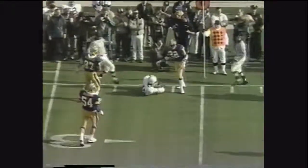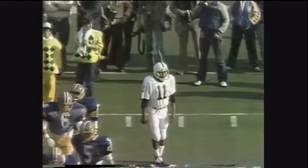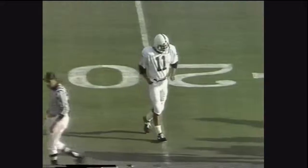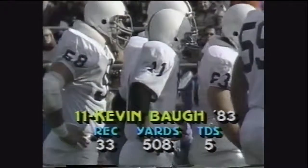Strang will throw over to the sideline. Kevin Bowe got it at the 27-yard line. The gain is good for 12. And a Penn State first down. Troy Hill, the cornerback, made the stop on Kevin Bowe. Bowe is Penn State's leading receiver. That is his 34th catch of the year. Beautifully executed play. A little fake, off tackle play to the short side. Bowe did a 12-yard out, came back to the ball, first down.